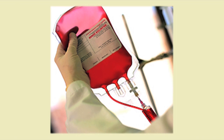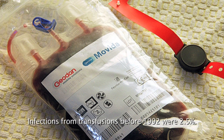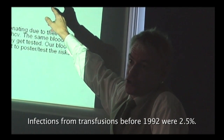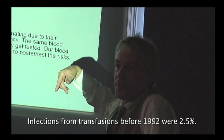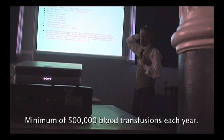First risk when you walked into an NHS hospital was the risk from a transfusion. That risk is itemised at 2.5% of transfusions were infectious. That's been admitted again and again by our government. Where they're clever is they don't admit how many transfusions happen. There were a minimum of 500,000 a year.